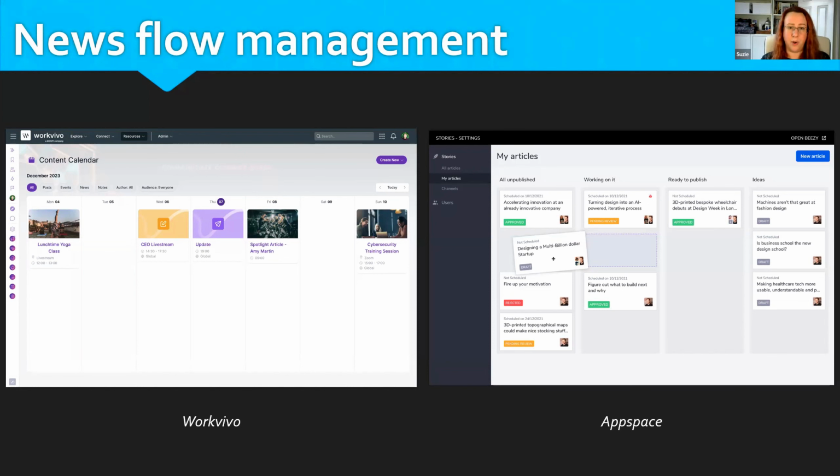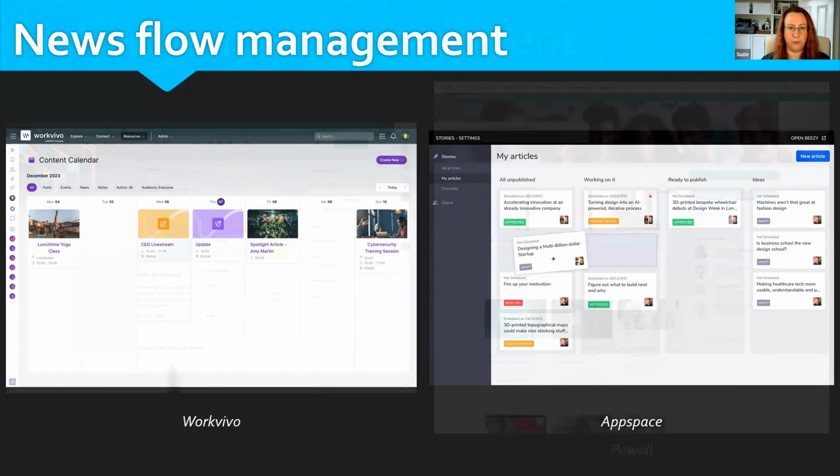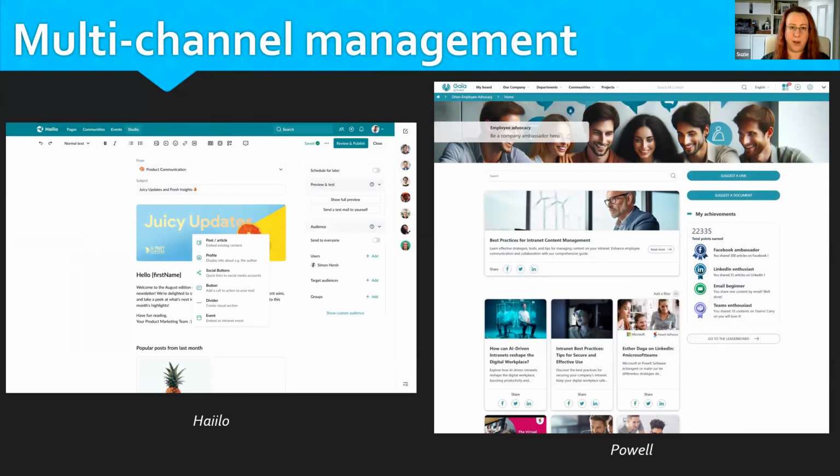We think internal comms will increasingly want news management features as additional channels are added and hope to see this area expand across products. Which kind of links to the next point as well, because if you're trying to plan what's going out, you not only want to see what's going on through your intranet through this particular platform, but also through multi-channel as well.